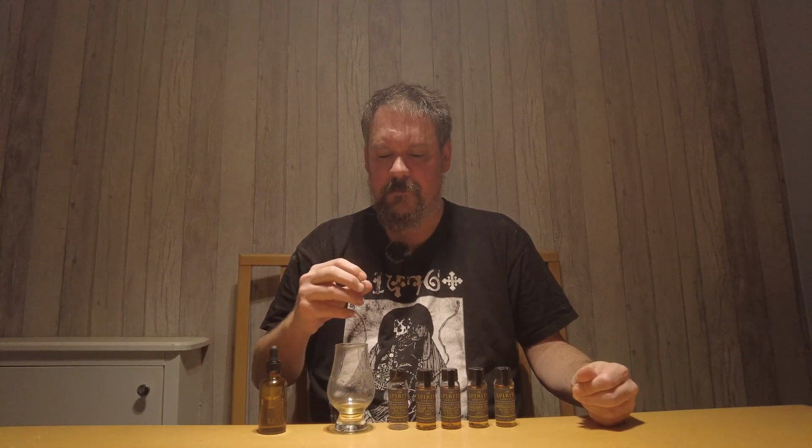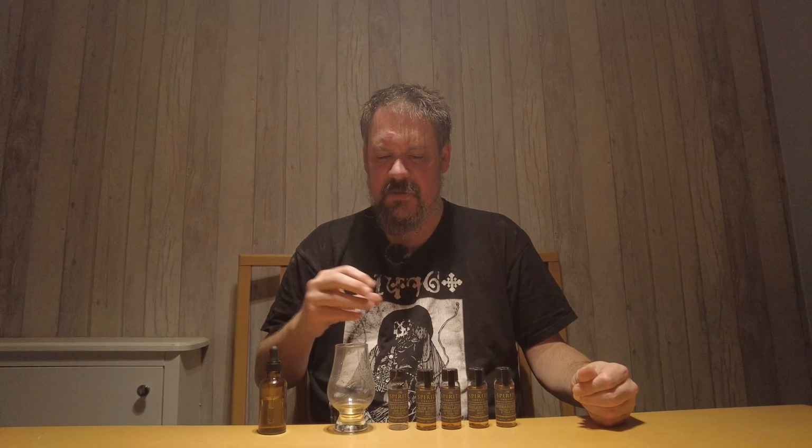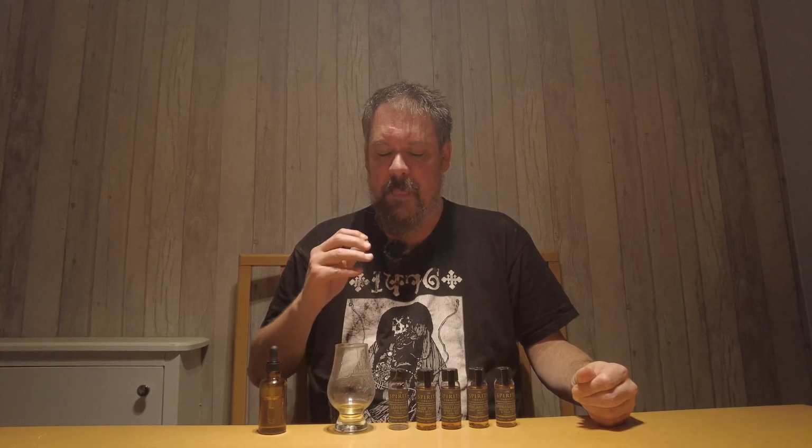It's not coming across as overly sweet, this dram. I would say bordering on savoury, citrusy, with a bit of sweetness from vanilla as well. So there is some sweetness there, but that's more from the vanilla than anything else. 11 years of age. I probably would have guessed this would be about 10 years old.